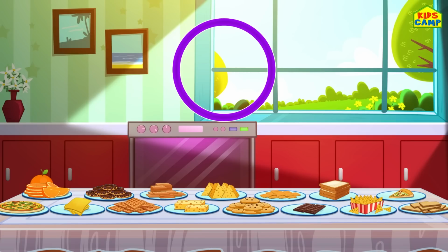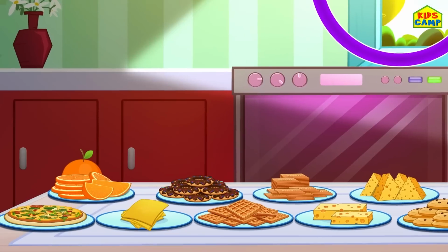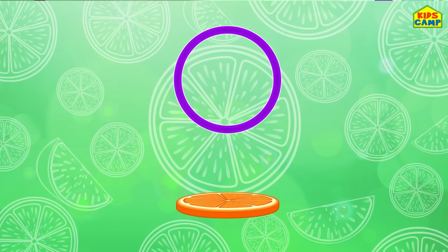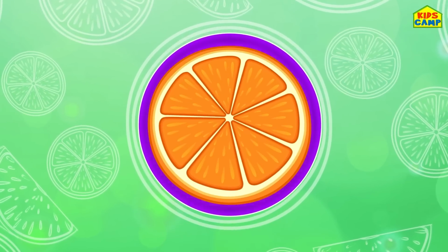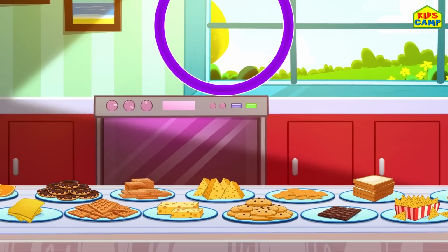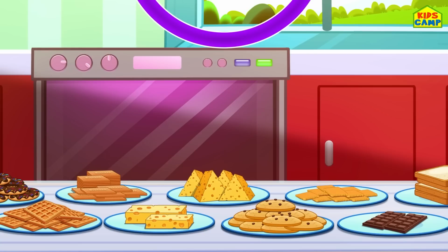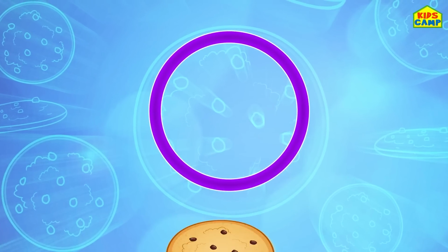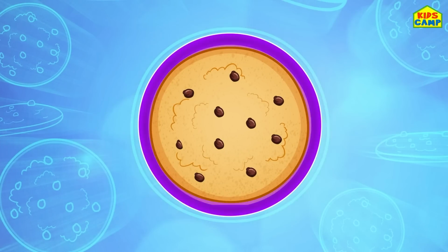What else? That's right! An orange slice! Woohoo! An orange slice is also a circle! What else can we find? That's a circle! A cookie! Yummy! A cookie is also a circle!